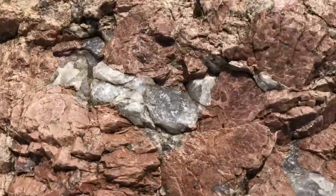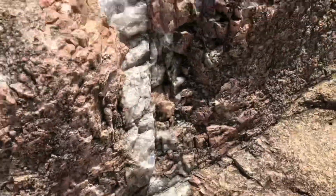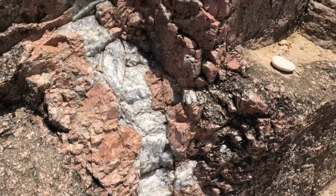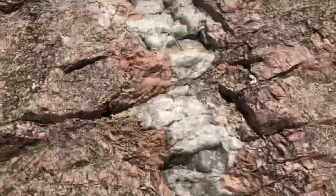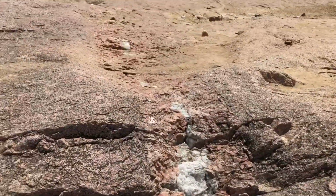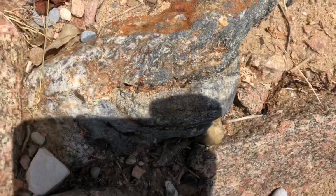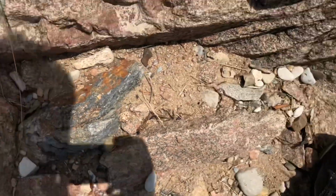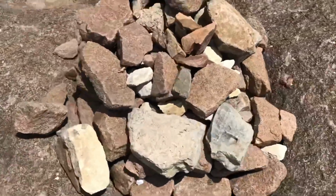Look at this. Crystal. Look at that. That's awesome. All the way over. Just these lines all through here. So, that's what I look for every time I go somewhere. Look at all this. Look at this big guy. I don't know if you can see it easily. Somebody filled this pit with rocks. That's pretty neat.